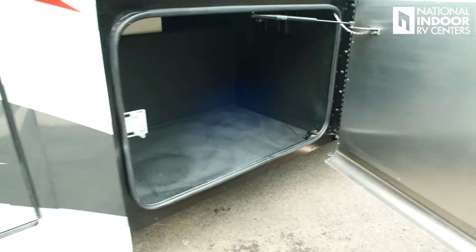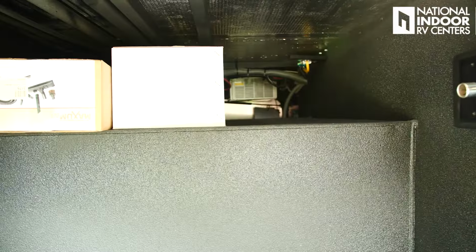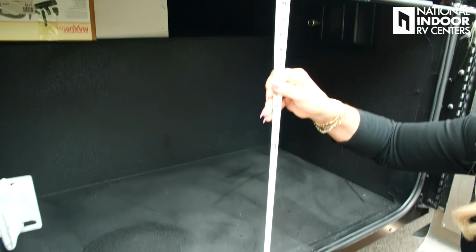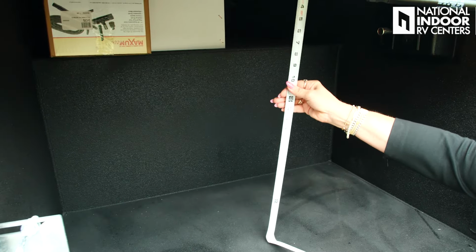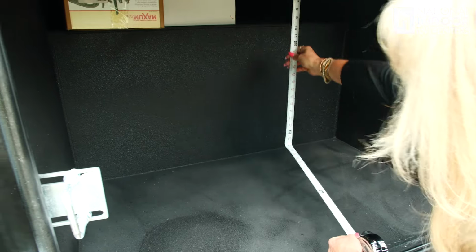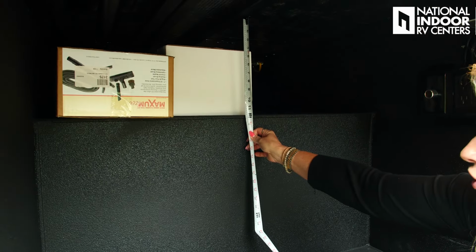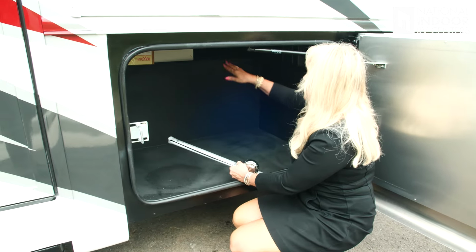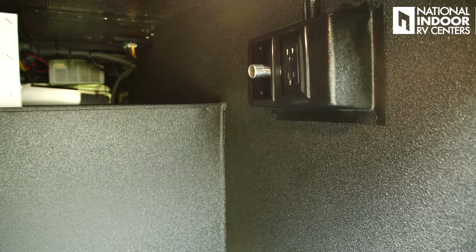Next one, nice big compartment here, just to give you an idea. And it's pass-through as well. The opening is about 25 inches, and then once you get inside, you have 33. And then you have 12 inches of pass-through space. So you do hit, like I can see the inverter on the other side here, but that's pretty tall space here. You've got a 12 volt receptacle and two 110 outlets.